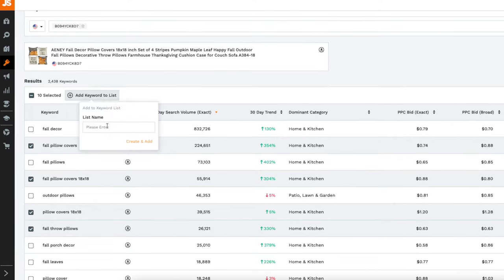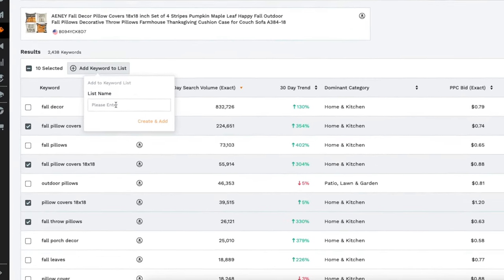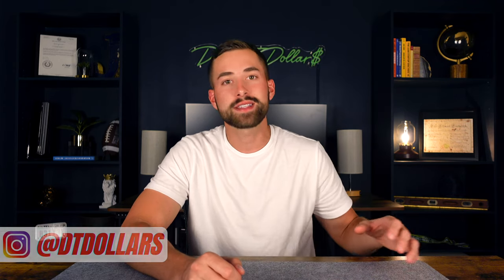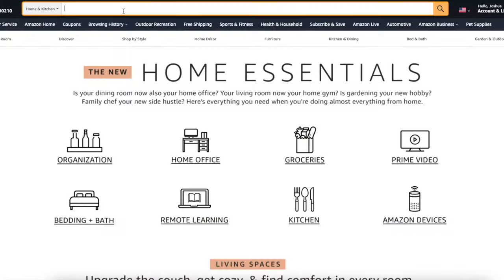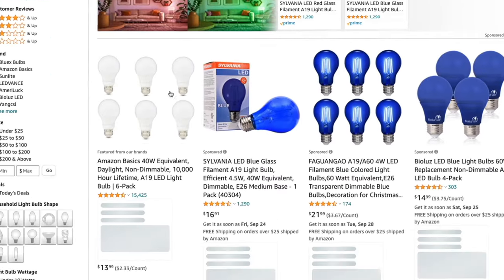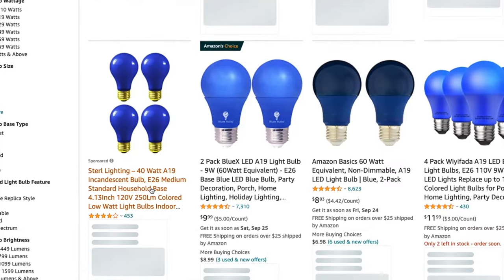Okay, so first off, let's start out with the basics. A keyword is a search term used to help customers find your product listing on Amazon. In other words, keywords help us identify what our product is to customers and to Amazon most importantly. So whenever a customer types in a certain phrase of words and we have those keywords on our listing, Amazon's gonna know to pull our listing and put it in front of that customer.